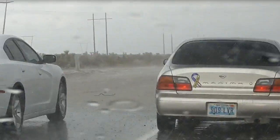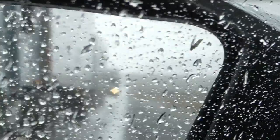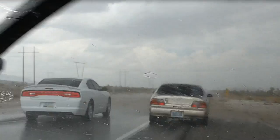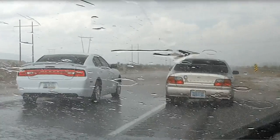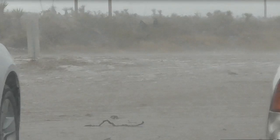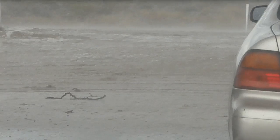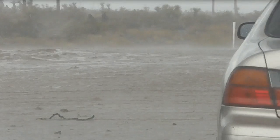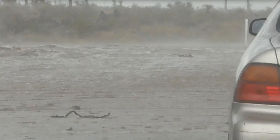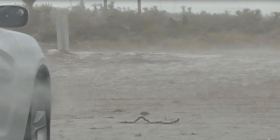The long line of traffic back here goes back further than that truck you're seeing there. We're all waiting on this flash flooding. I've been stalled out already for at least an hour. We hit a little bit of hail, turned around and went back up the road, and sat right on the outskirts of this. Finally decided to come back down through here, and as we did, here comes the flash flooding.